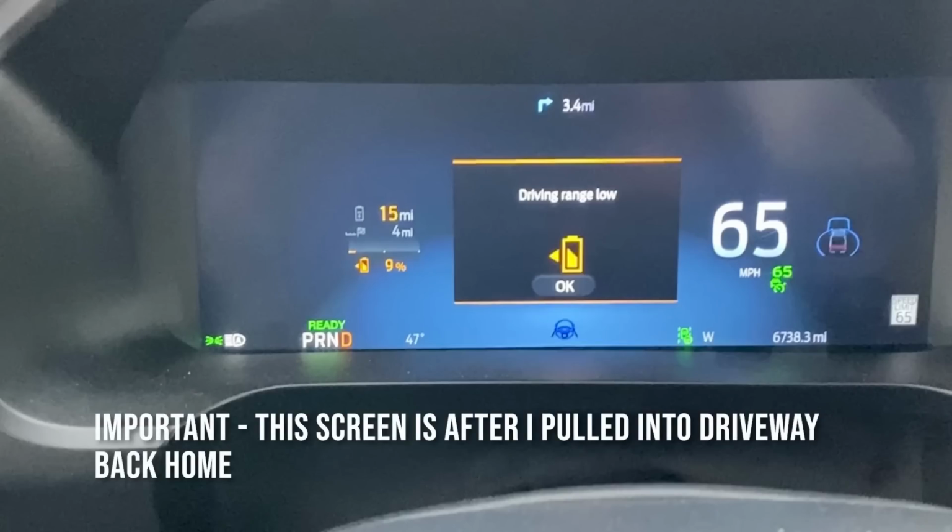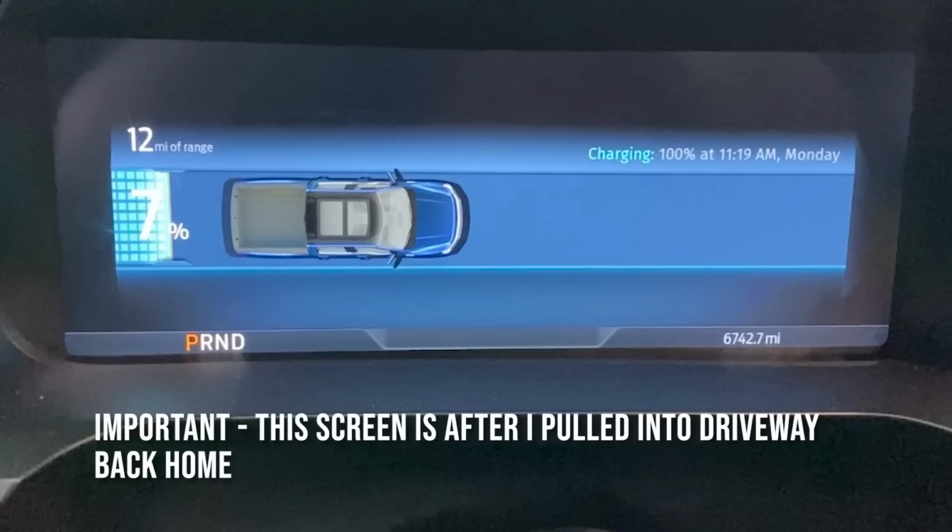I just got the driving range low indicator, which means I have now 14 miles difference because I dropped down to 1.7 miles per kilowatt hour. So now I can always dial this back a little bit, drive 55 for a while. We're gonna get in town here in a minute and drive 30 and 40 miles through town, so we should be fine with that. But you have to trust. It's a whole different experience.